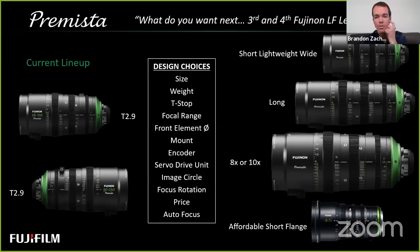Yeah. Thank you. Thanks, Chuck. We had a question come in on Facebook. I know we're at the hour, but I do want to ask. It came from Gerard Botha, and he asked, "Are there any anamorphic solutions? Are you guys thinking about any anamorphic lenses?"